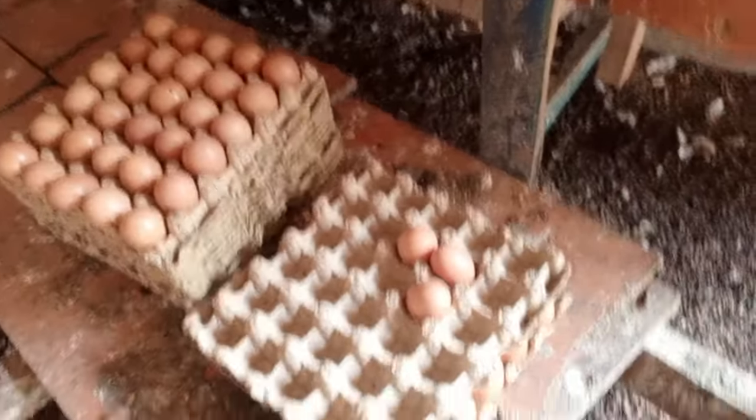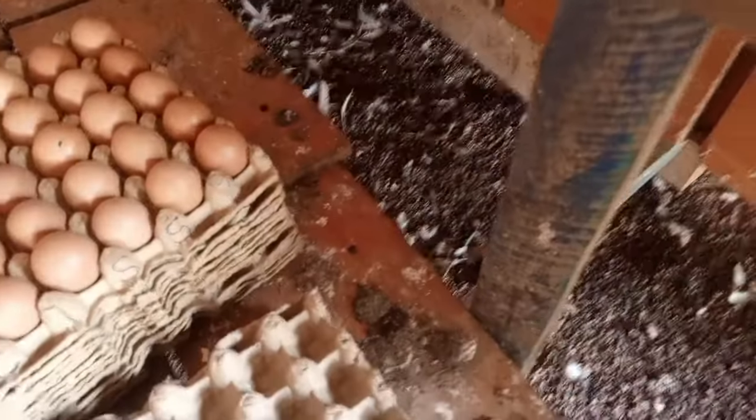You can't imagine, only one compartment, I've gotten like two trays. Two and some eggs actually. So, we check the next one. Wow, the next one also has so many eggs.